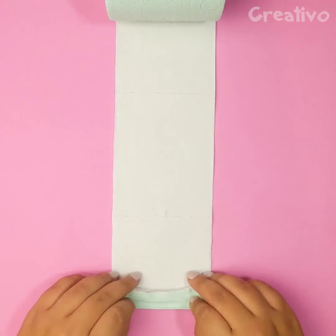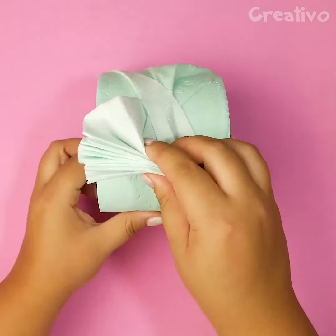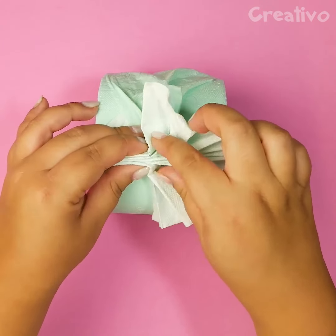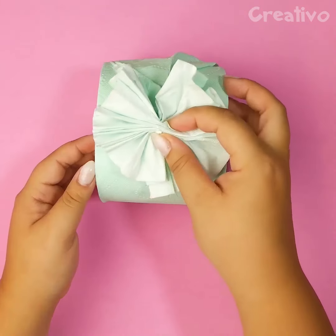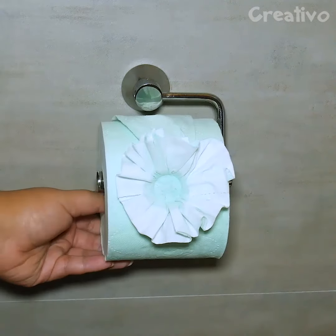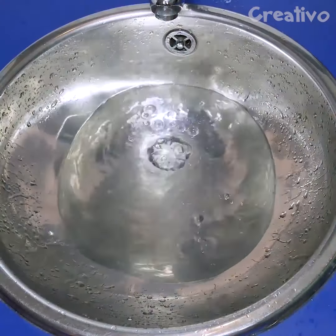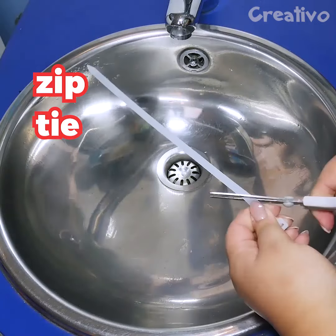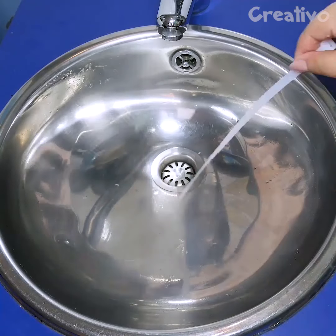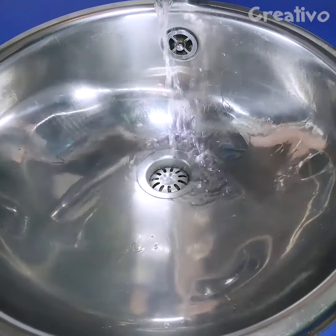Let's check out a creative idea to decorate a roll of toilet paper. Wow, cute! Here's an easy way to unclog your sink. Check out all that trapped hair! Now that's much better.